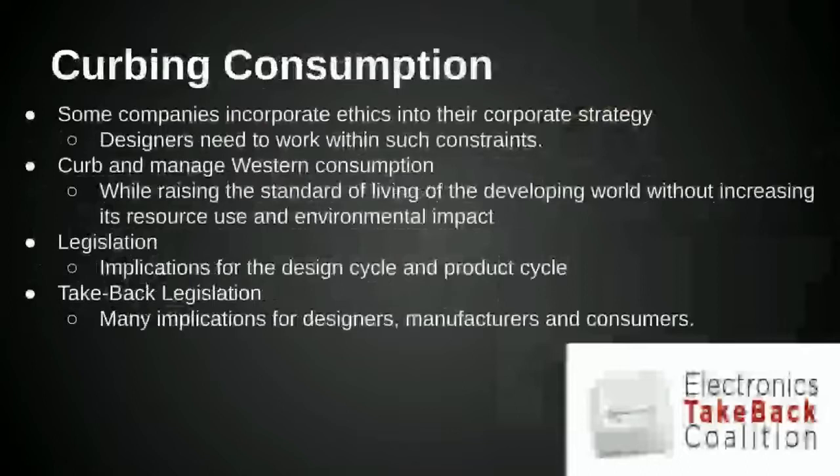Curbing consumption. Some companies incorporate ethics into their corporate strategy. Designers need to work within such constraints, curb and manage Western consumption, that throwaway society, while raising the standard of living of the developing world without increasing its resource use and environmental impact.